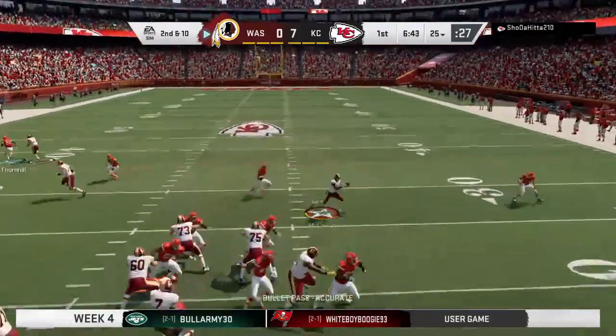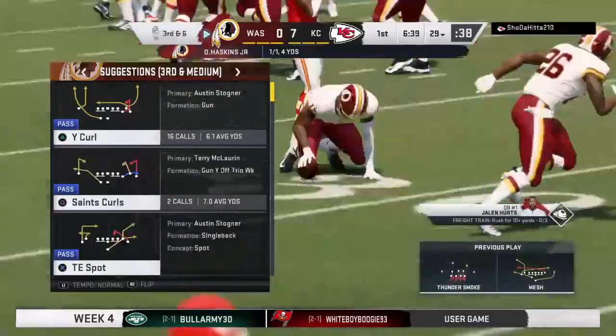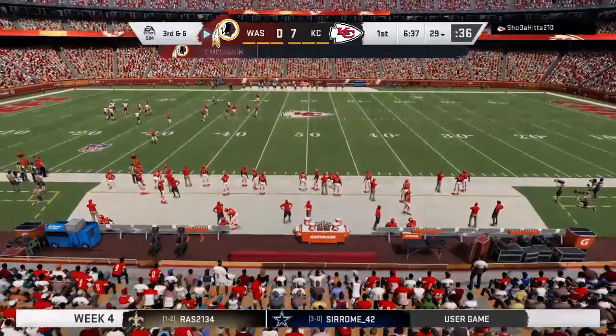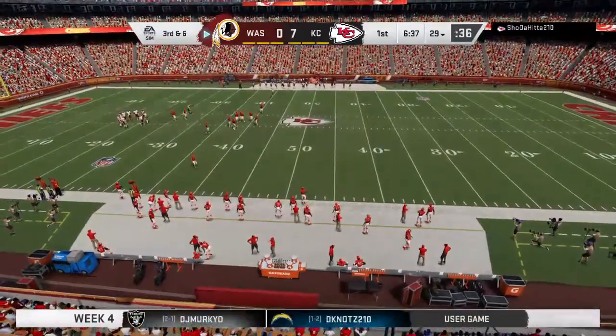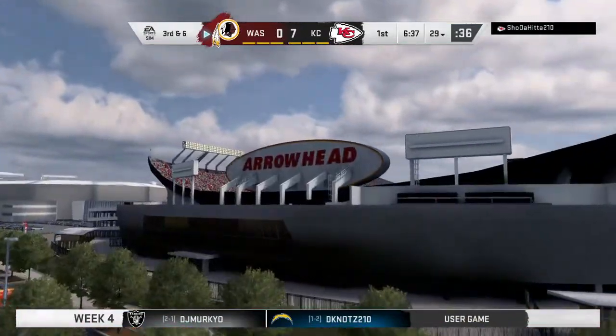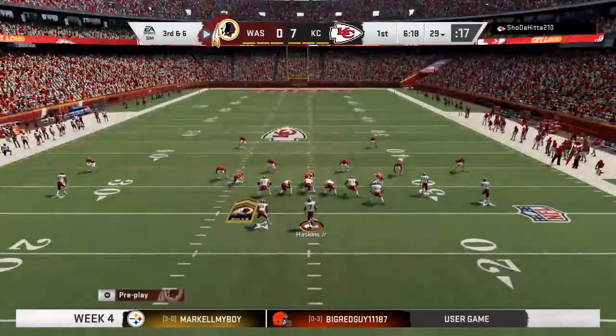Again on 2nd and 10, it's Haskins. That's complete to his receiver, McLaurin. And from the 25, they work this to the 29, a gain of 4. 4 yards on the completion, and it sets up a third down. This defense looking for an early stop. This is 3rd down and 6.